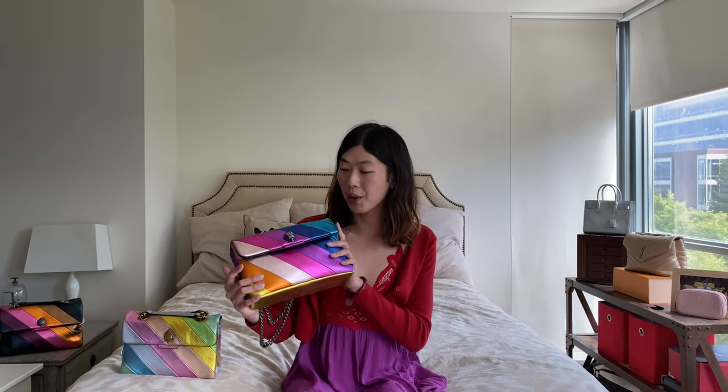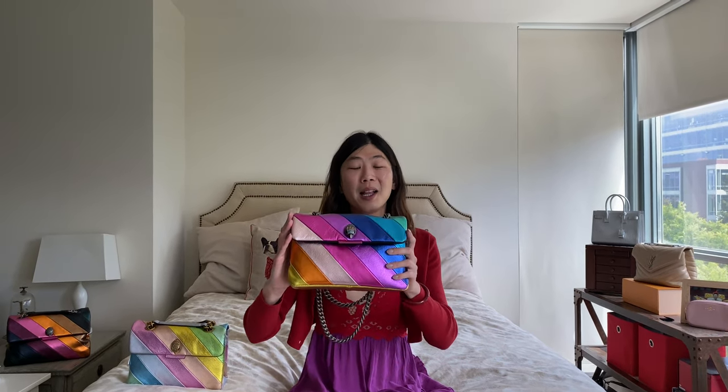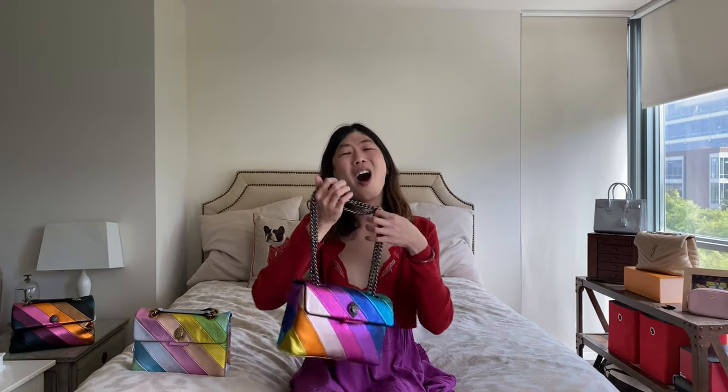Okay, so now we're gonna move on to some of the cons of this bag, which in the grand scheme of things, I don't think are that big of a deal, especially considering the price point of this bag. So let's go. The first thing that I noticed about this bag was the amazing leather quality, right? Like we talked about before, it's in the beautiful pebbled metallic leather. But the second thing I noticed about this bag when I got it was the fact that the chain honestly felt kind of super cheap.